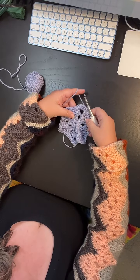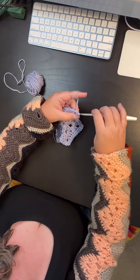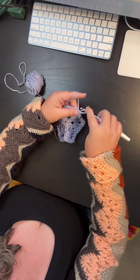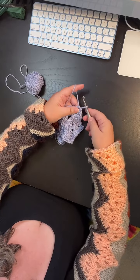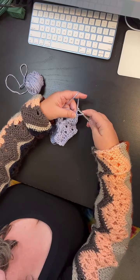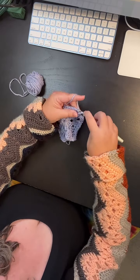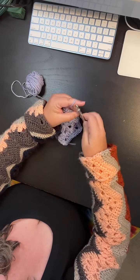Let me see, which row am I on? Round 5. Slip stitch into the chain 2 space, standing double crochet. And I didn't really say how to do that. You pull up a loop about the height of a double crochet, and then you wrap your hook around it, and then pull up a loop, and then pull through 2, and pull through 2.